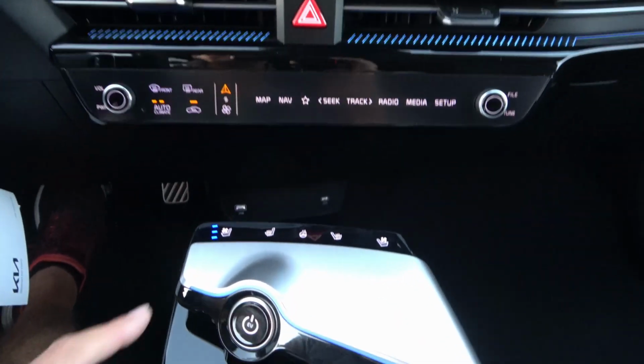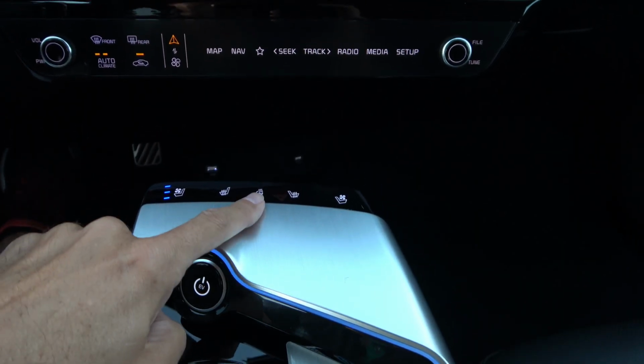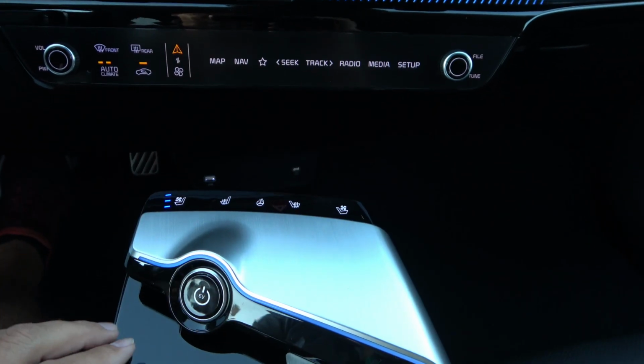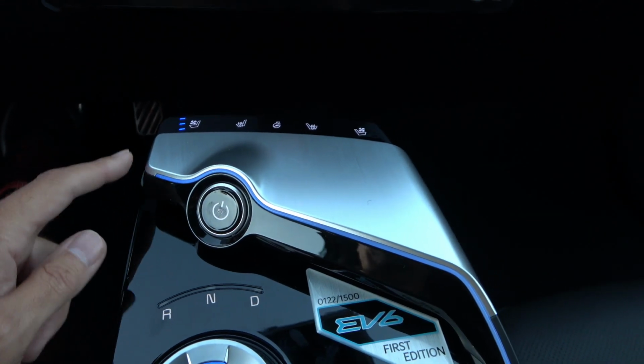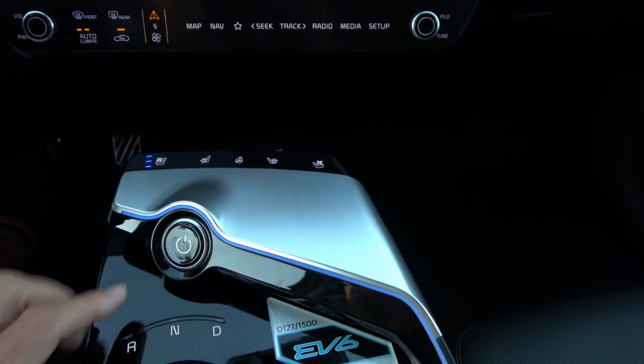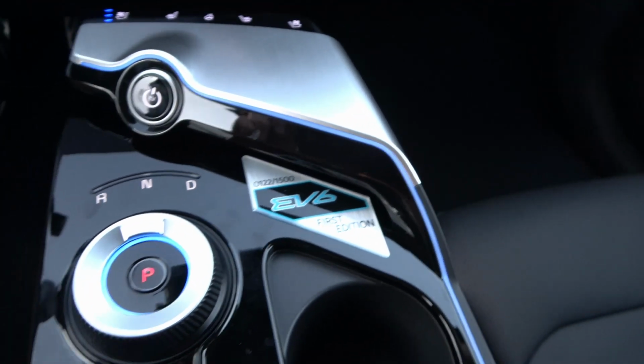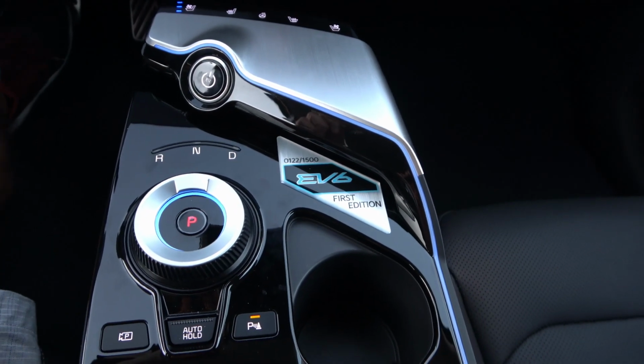And then what do we have here? So you have the ventilated seats. You can also have heated seats, heated steering wheel, and then the same thing for the passenger. That's of course your power button. I like this trim. This is pretty cool. This is kind of raised up, and then you can see that this vehicle is 122 out of 1500, so it's a limited series first edition vehicle.